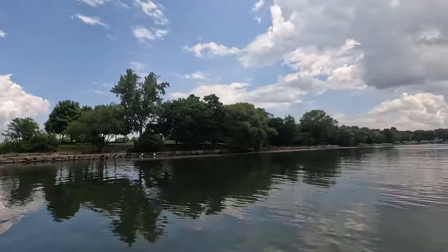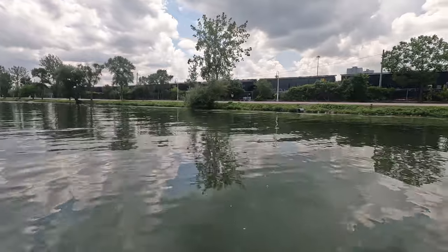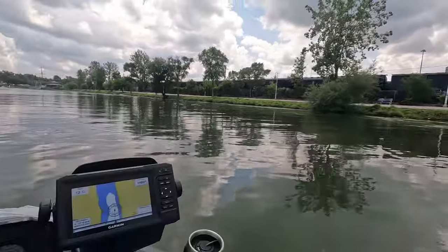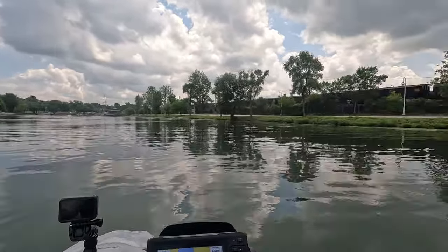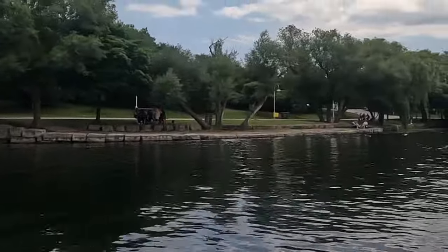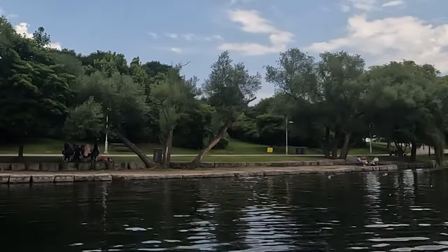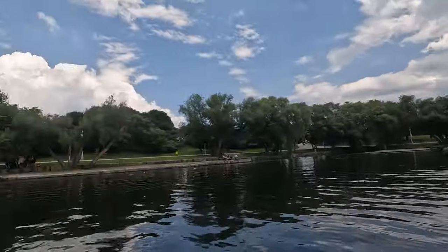Couple of swans. So there you have it, it's as far as I can go down here. So yeah, there's a boat ramp right there. I don't know how much it costs, but it belongs to the city of Hamilton. So just check it out on the Google and you'll find out.